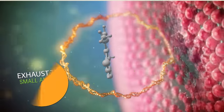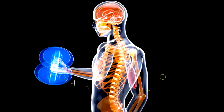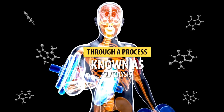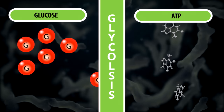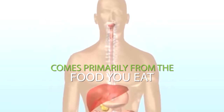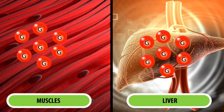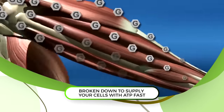So after you quickly exhaust the small amount of ATP stored within your cells, one of the ways that more ATP is created as you continue to work out is through a process known as glycolysis. This process is what helps turn glucose into ATP. Now, glucose is a type of sugar found within the body, and it comes primarily from the foods that you eat. Most of this glucose is stored within your muscles and your liver, so this way it can be broken down quickly to supply your cells with ATP fast.